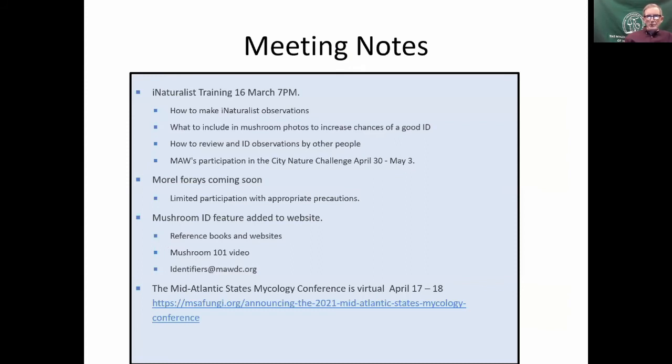We've been talking about doing a morel foray, hopefully sometime soon. Mitch may address that when he talks. We added a mushroom ID feature to the website. If you go to our website, you'll notice there's a toolbar across the top. There's a new one called Mushroom ID.